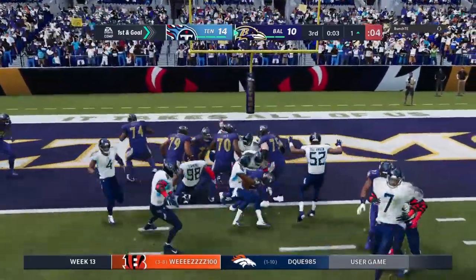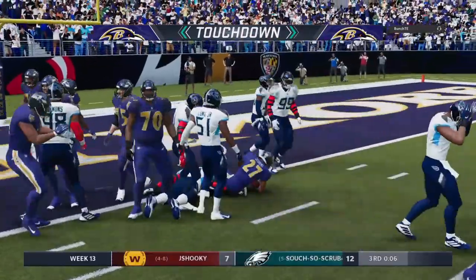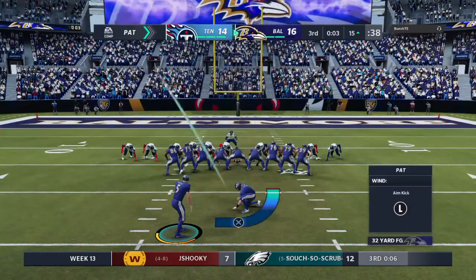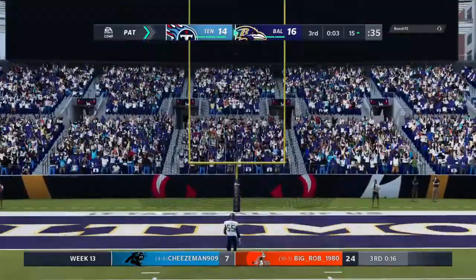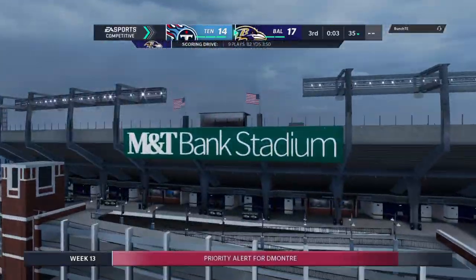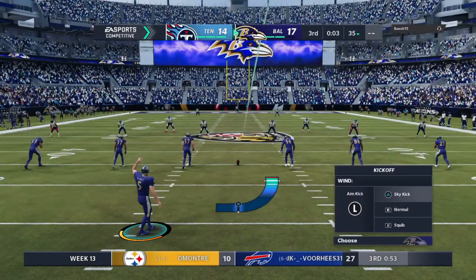They'll try to run with Dobbins. And he'll get in. Touchdown, Baltimore. J.K. Dobbins, his 4th touchdown on the year. And the Ravens have once again taken the lead. It's good, and they'll take a 17-14 lead. Makes the score Ravens 17, Titans 14.